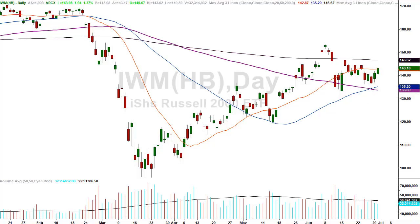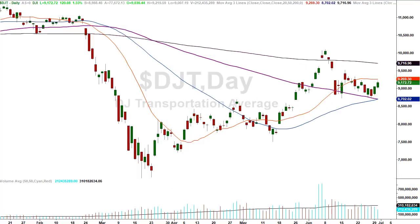However, they filled a gap. They closed above the gap. They didn't fill the gap and get rejected. They filled the gap and they closed above the filling of the gap. That's bullish. They're ahead of the SPY.